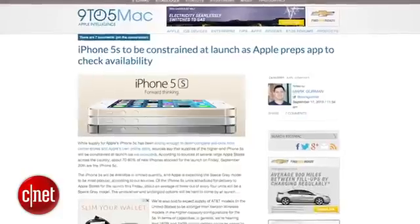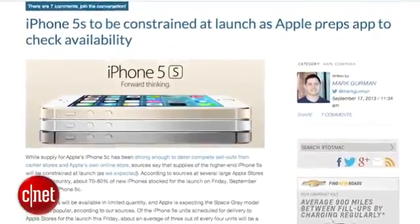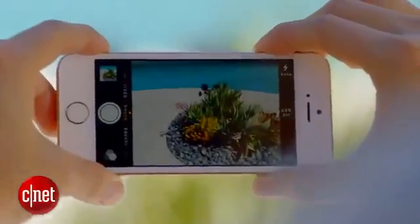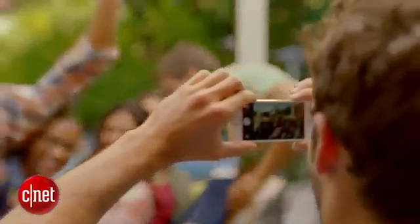Now, speaking of those iPhones, the iPhone 5C looks like it will have plenty of inventory when they go on sale, but multiple outlets and 9to5Mac report that the iPhone 5S will be available in limited quantities and constrained at launch. They say supply for AT&T models are expected to be stronger than Verizon models, and that the 16 gig and 32 gig models will be easier to find than the 64 gig models.